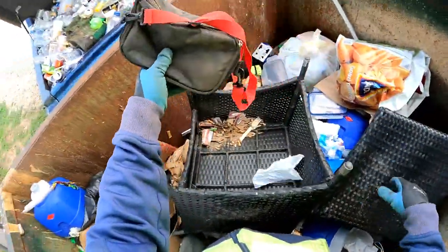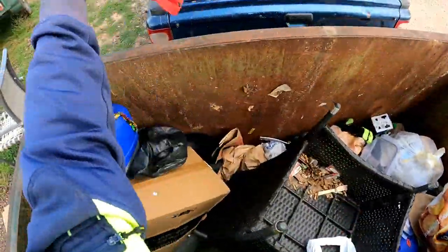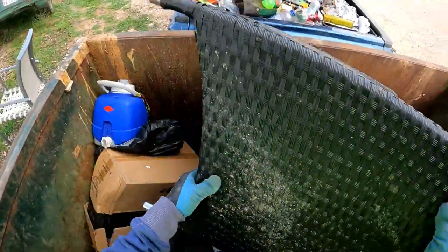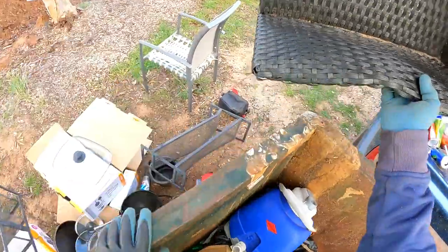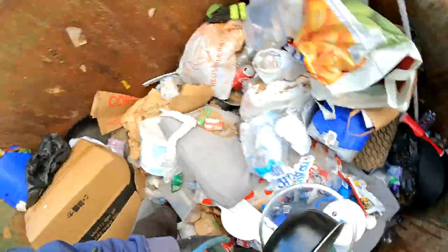Another little bag. Oh, I'll take it anyway. That's not a bad chair, that. Get rid of the sand out of it. Broken there, is it? Yes, it's broken there, but still, all right for your patio, front veranda. Grab that one.